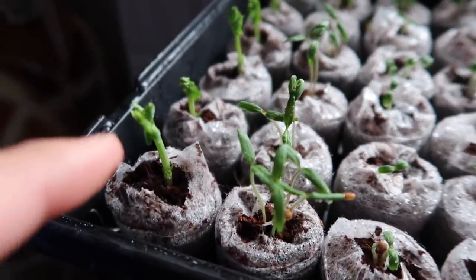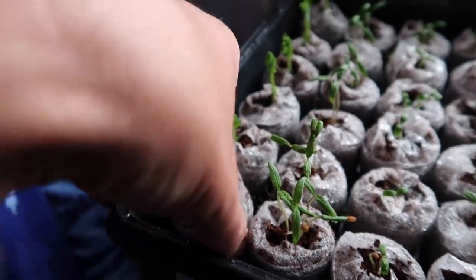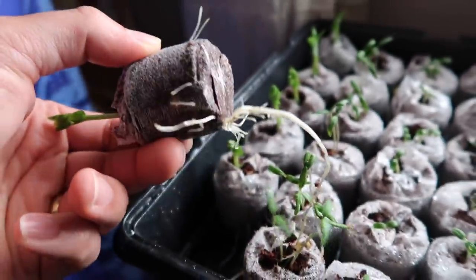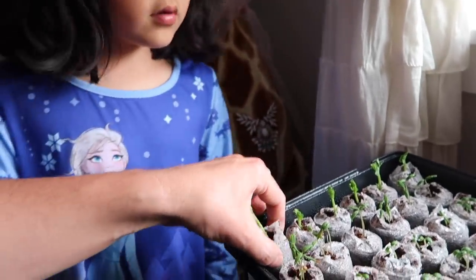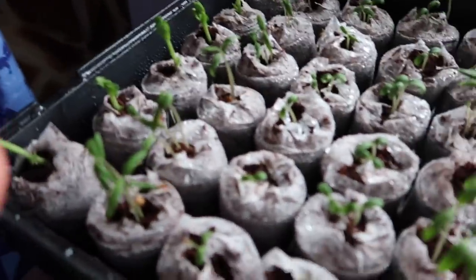So girls, these ones are peas, and look at this. Look at the roots. Daddy, the roots, yeah. Look at the carrots. The peas. The carrots are still taking. I know. So those are the peas.